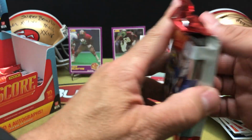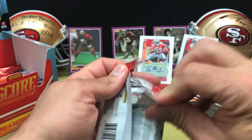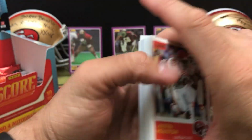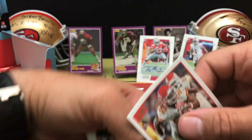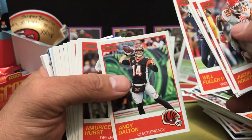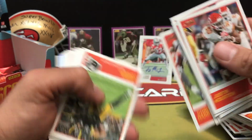So we're getting the rookie quarterbacks. That's fun. Hopefully we'll hit a Kyler Murray or a Haskins. It'd be awesome if one of those pop-up autos in here. That would be a lot of fun to see. Justin Houston, T.Y. Hilton, Nick Chubb, Will Fuller, Andy Dalton, Maurice Hurst, Derrick Henry, Chris Harris.